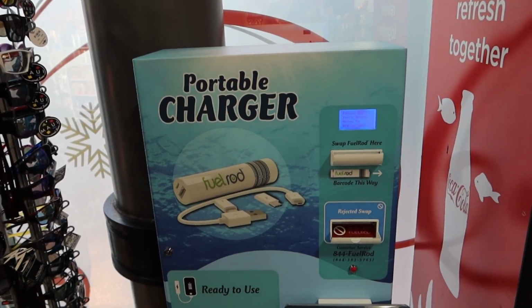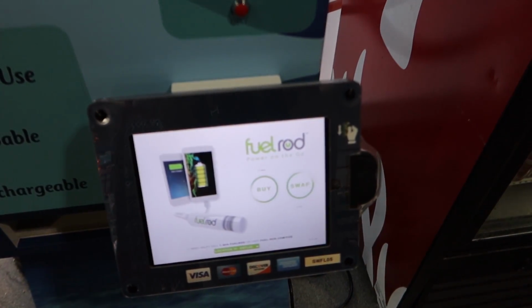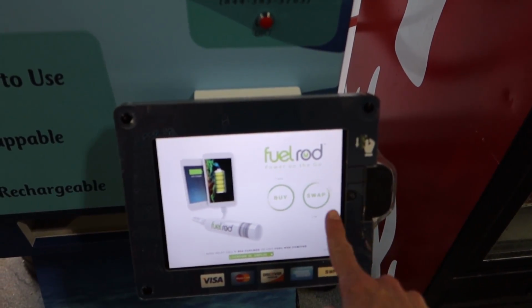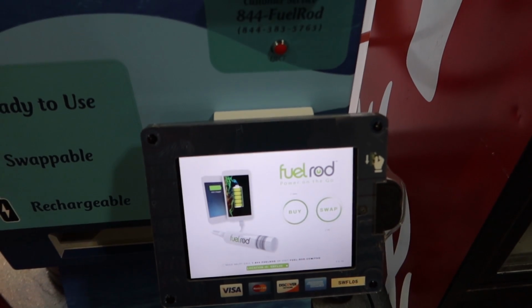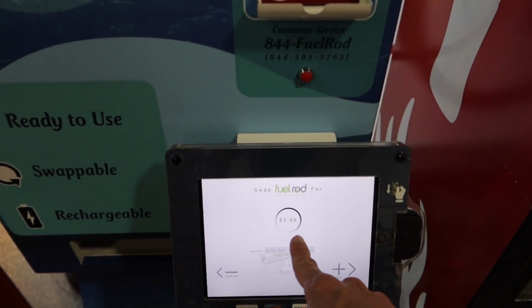Oh, there's a fuel rod location in here. I wonder if it costs $3 here. We'll find out soon enough. Eventually, we'll find out. Oh, $2 here.